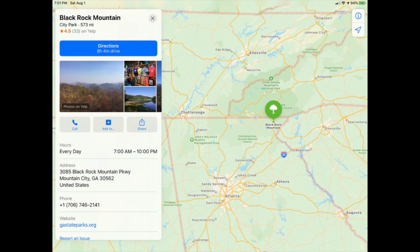Black Rock Mountain State Park is located in northeast Georgia, just south of the Great Smoky Mountains. It's easily accessed by Atlanta, Greenville, Asheville, Knoxville, or Chattanooga.